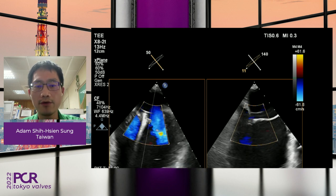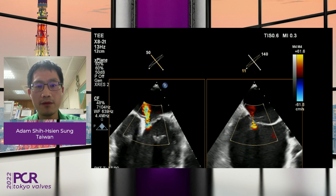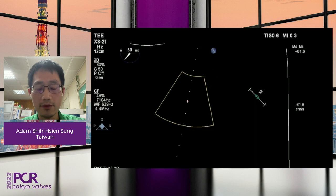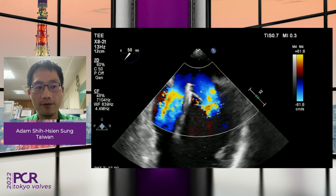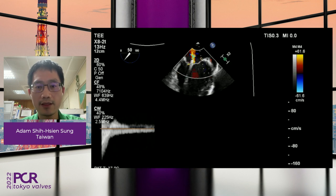I just wonder, would you prefer to move the first clip more medially to mitigate the MR from the medial indentation region? But I think with the long arm and the assessment of the anatomy, that is good enough.